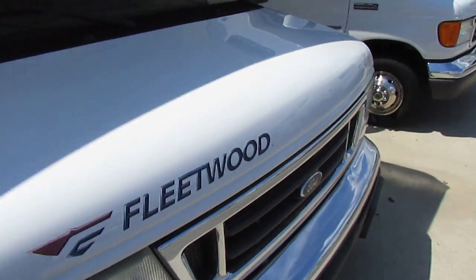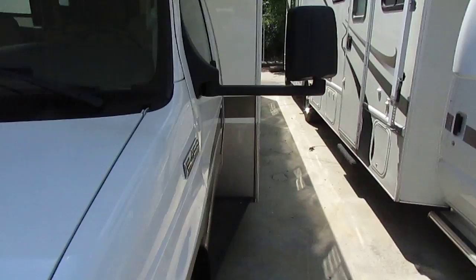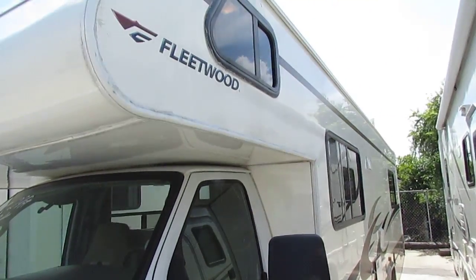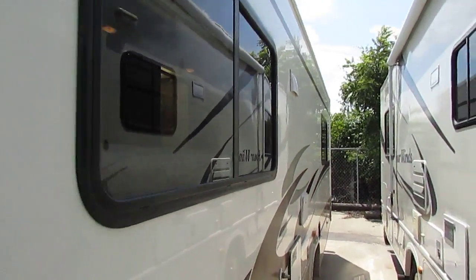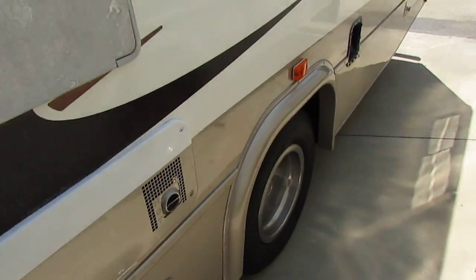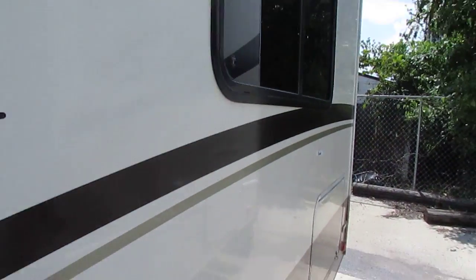All fiberglass exterior, got a 4kW Onan running everything in it right now. Got a Trackvision satellite system on the roof. You can see the outside, how shiny and bright it is. This thing hasn't been sitting out in the weather and deteriorating like a lot of 07s have. Outside shower, sitting on Michelin tires all the way around.